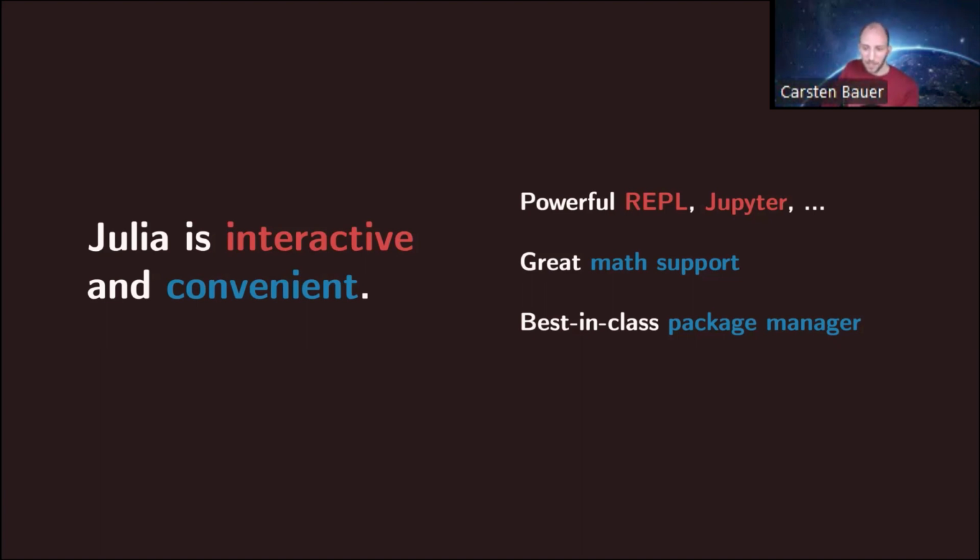And the third thing that I want to mention here when it comes to convenience is the package manager, which I would claim is best in class. So basically dependency management: codes depend on libraries and other packages. And Julia has a built-in package manager that just takes care of all of this if you specify what you need. And it's much better to use than the package managers, at least the ones that I know from Python land.